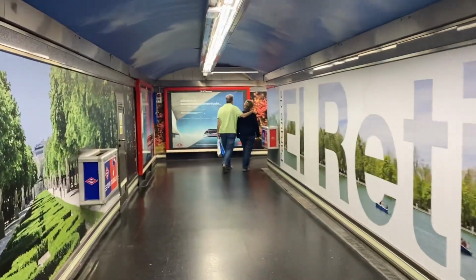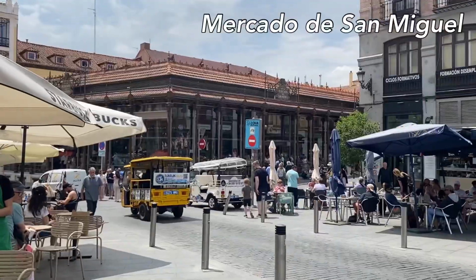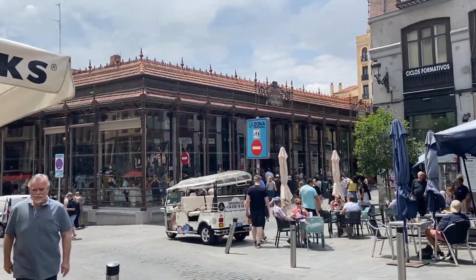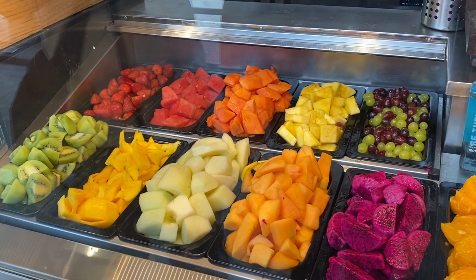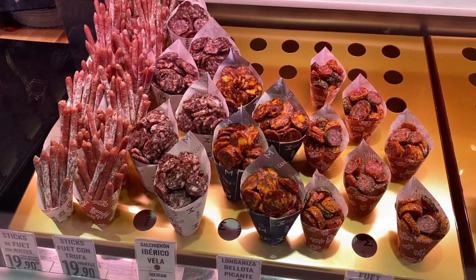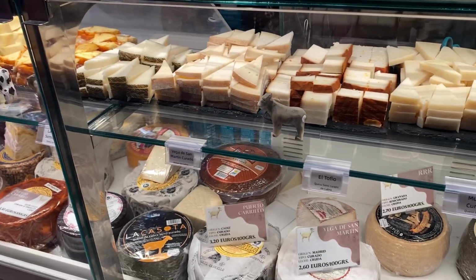We then took the metro and headed to Mercado de San Miguel, which is basically a food market, kind of similar to Borough Market in London, but way better. It was really, really modern, and just overall, it was quite impressive.